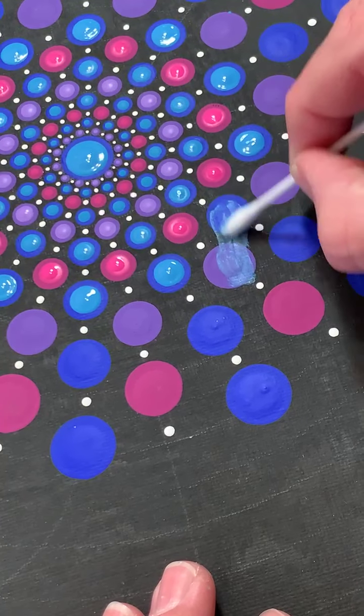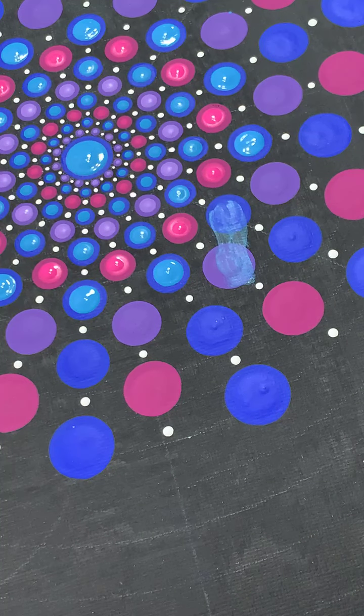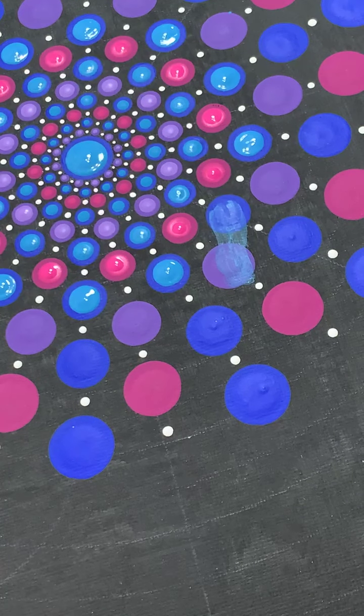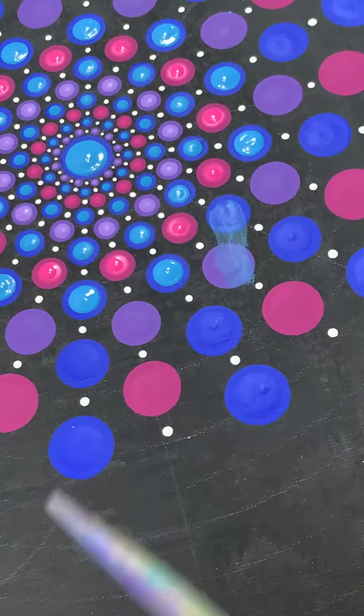Okay, so I'm just pulling all of that paint off to make it as dry as humanly possible, right? So now I can see that one of my purple dots has been affected, one of my blue dots has been affected, and my black background has been affected. So the way that I would do it is if you have a paintbrush or a toothpick, or you can use anything, you could use the end of any kind of tool to cover that up.